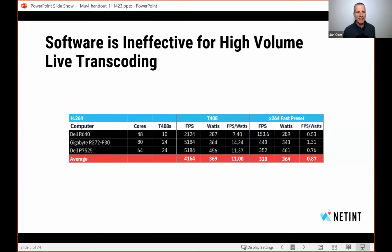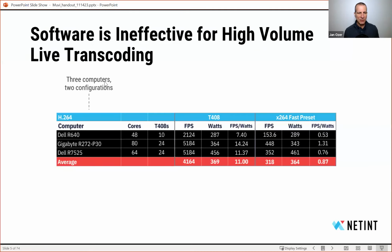The first point I want to make is that if you're looking at high volume transcoding, software encoding or CPU-based transcoding with FFmpeg is simply ineffective. And let me show you what I mean. This is a comparison of three computers with two different configurations. One, the T408, which is an older version of, or the first version of the NetInt ASIC-based transcoder, and then x264 using the fast preset. And these are the results for H.264 output with the T408, and this is the software-only output.